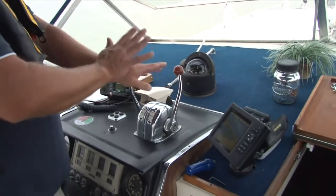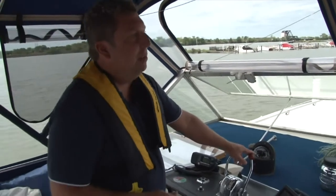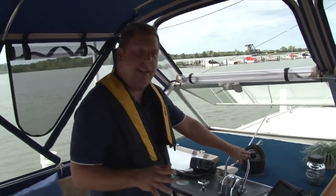Now this is an advanced move. This is something, once you get used to your boat, this is what you would do. Right? Okay? It's a lot of fun. It's a lot of neat things to do, but you just got to know your vessel.